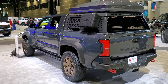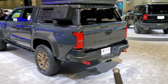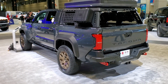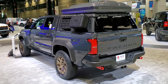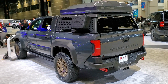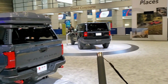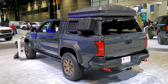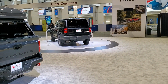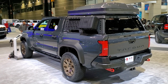I'm a huge fan of the way they did this, and I would love to see these types of accessories and modifications put onto that Land Cruiser over there. I'm sure someone's going to do it if they haven't already, so fantastic job. Love the style of this one.